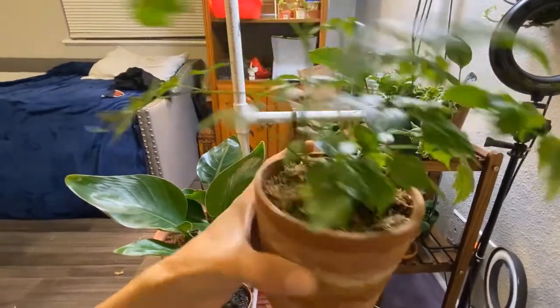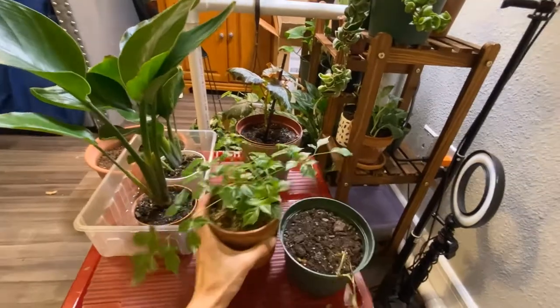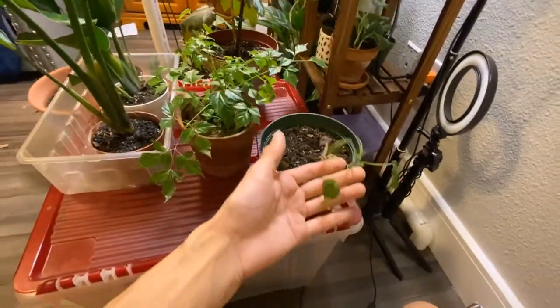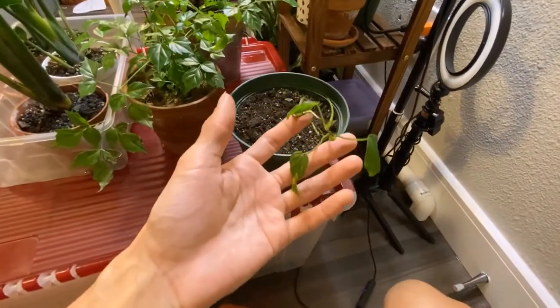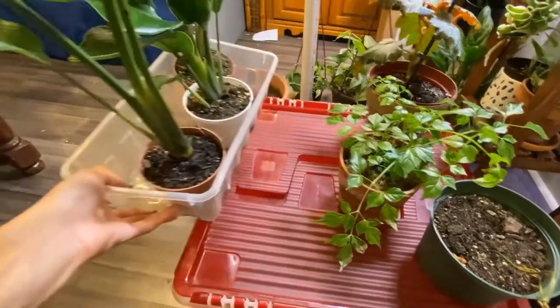Here is my China doll. I love this one. This one's one of my favorites. I want to get more. Just put them everywhere. This is my little sad guy that I'm recovering, my micans. Move these out the way.